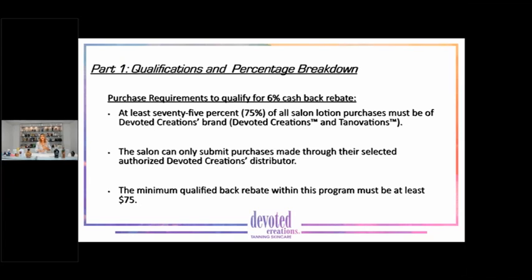And then the minimum rebate has to be $75 at the end of the year. So after all the calculations have gone through and all the percentages, if it's less than $75 you'd be getting back, you would not get that. But obviously if it is over 75, you would be getting it. So this is just to get 6% back. But it can get up to 10% back, and I will be telling you the extra ways that you could be going up to 10%.